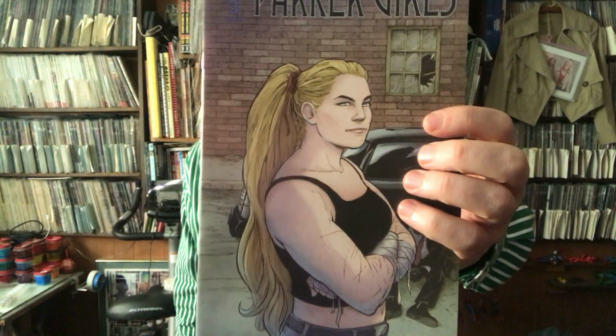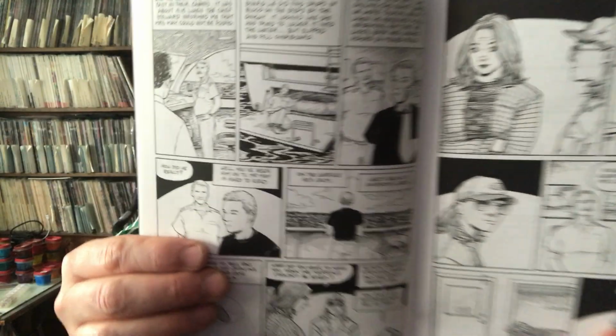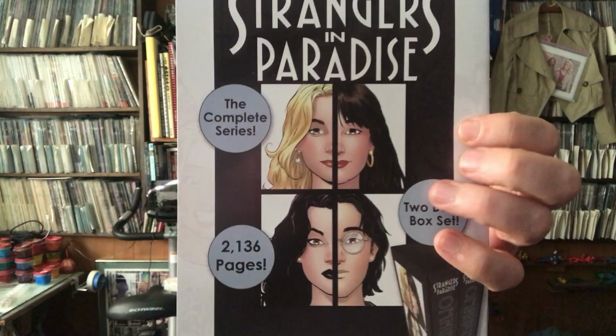And then we've got Terry Moore's Parker Girls. We know who's drawn this, Terry Moore. No fill-in artists or anything here. All Terry Moore, all the time. In a Terry Moore comic. Good stuff. You can get his stuff in complete sets, too. 2-box set of Strangers in Paradise. He's a must-buy for me. I put every new Terry Moore book on my pull list. First 2 issues were good. I'm sure the 3rd issue will be, too.